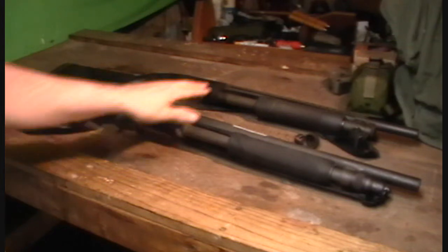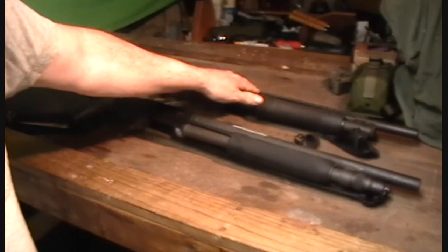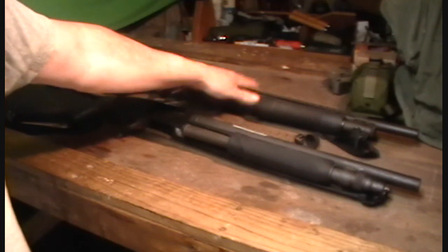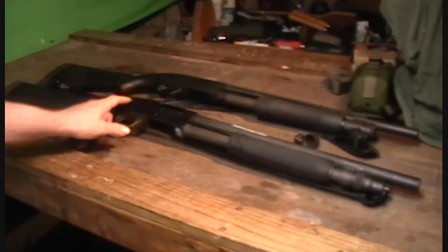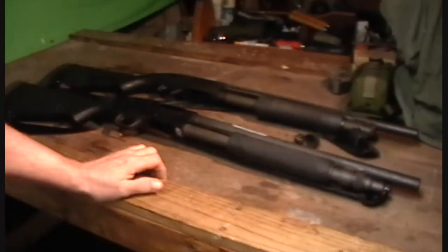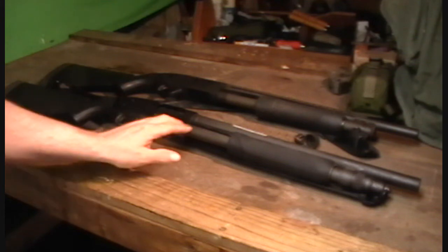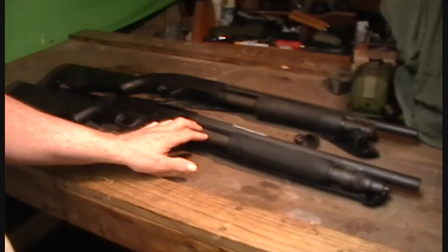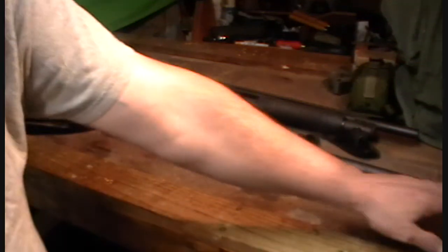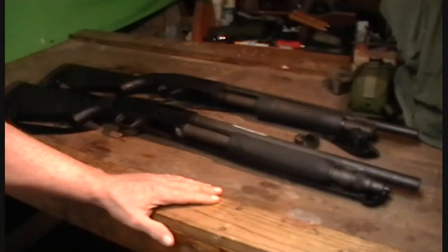Or what we would call the ATP 6 SP. And then they standardized on 18.5 and 20-inch barrels on the current 500 MILSGUN. And this gun also has come in a couple different variations. There is the 6-shot variation. There is also the 20-inch barreled 8-shot variation.